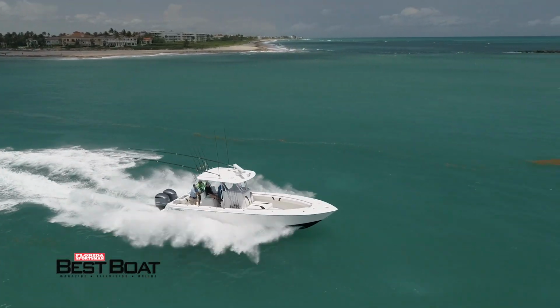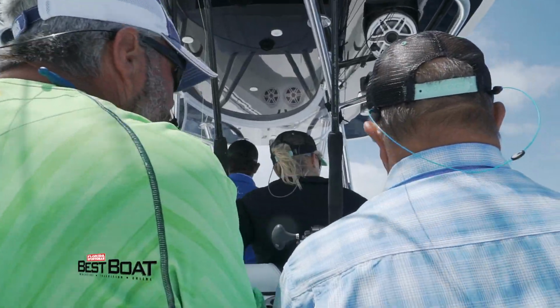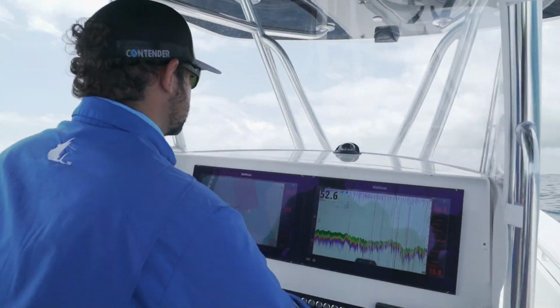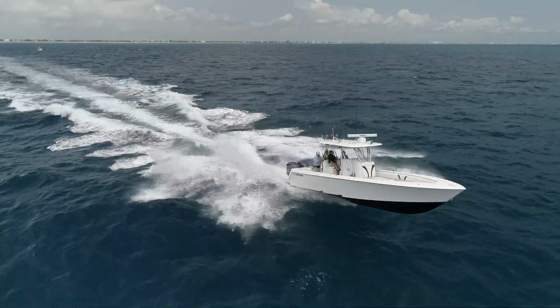Riding to the fishing grounds in the big Contender was delightfully uneventful. You've got to look out from inside of that boat to see whether or not it's rough, because you're not going to feel the boat pound if you're waiting for that. And as they typically do deliver, this big Contender put us on the fishing spot with no issues.